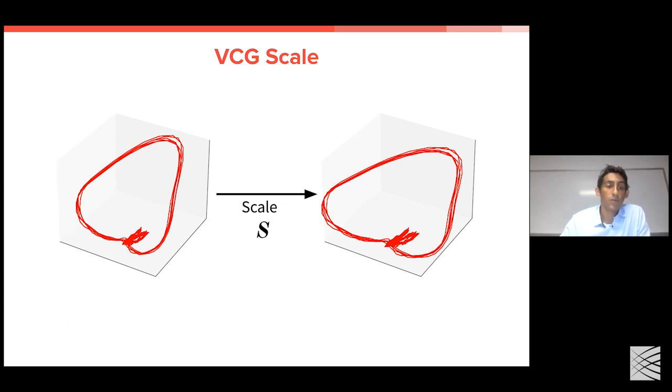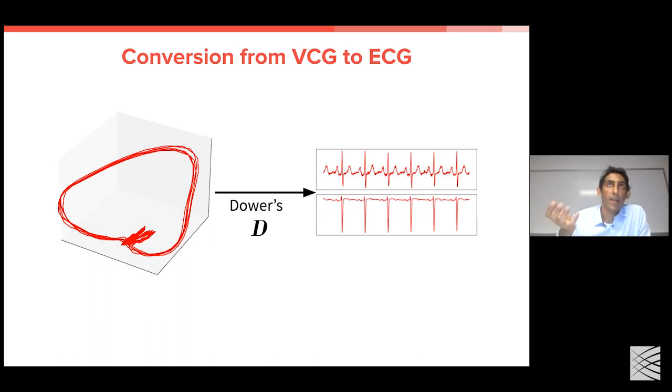Once we're done applying both of these augmentations, we convert back from a VCG to an ECG. This is, again, using the inverse linear transformation of what we use to get to the VCG in general. So this is the Dowers transformation. But note that because we're going from 12-dimensional space to 3-dimensional space and back, this process of VCG conversion and back to ECG is a little bit lossy. We decided to go through with this because our task in this project was to diagnose on ECGs, but a good research question that we haven't really explored is what happens if you diagnose only on VCGs?